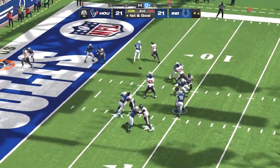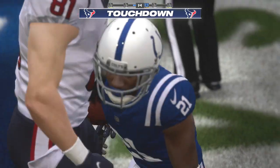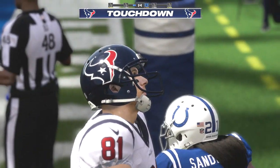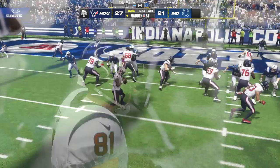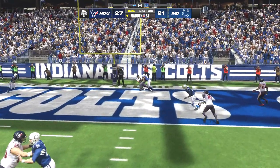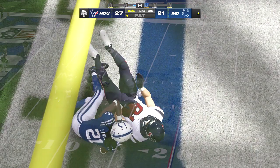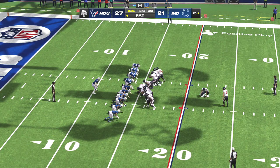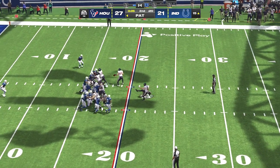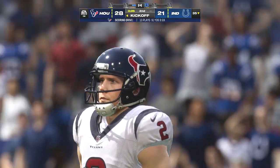From the gun, here's Watson. And got his man. It's caught. Touchdown, Houston. Deshaun Watson, 4 touchdown passes now in the ball game. And the Texans go coast to coast and finish the drive off with 6 points. Now the extra point try forthcoming. And it's good. That makes it a 28-21 game.